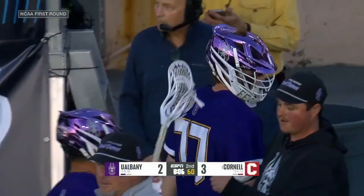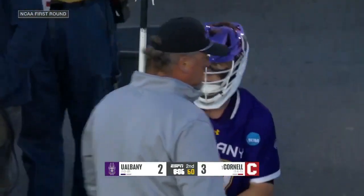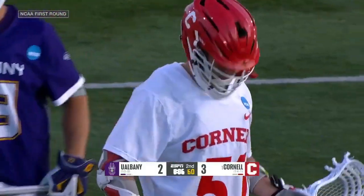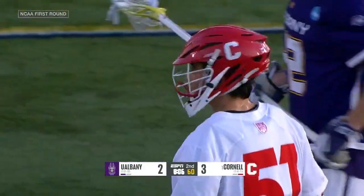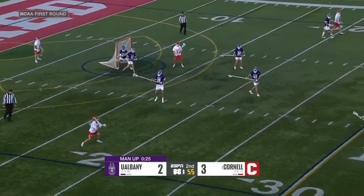That's against the long pole, Jacob Smith. So a 30-second man up coming for Cornell. Keep your eyes on 51 in white. Willem Firth, 9 man up goals this season for Cornell. First team All-Ivy League for a reason. One of 6 Cornell players to earn that honor this year.